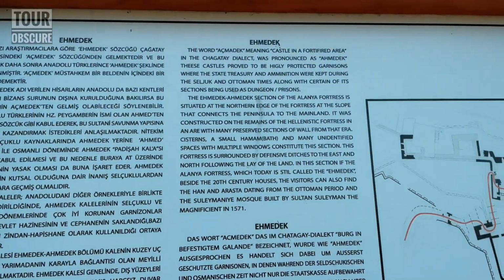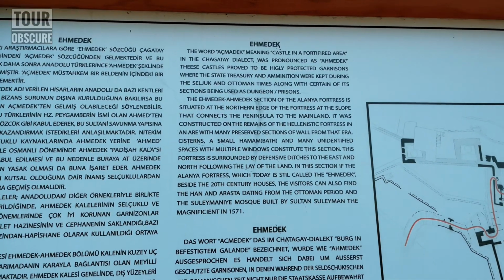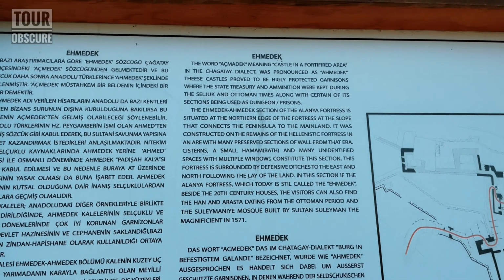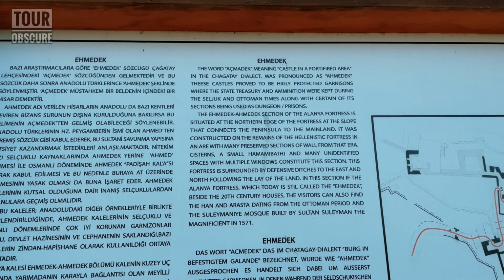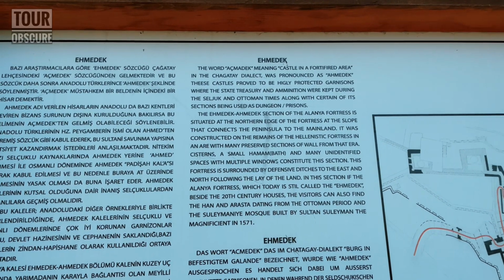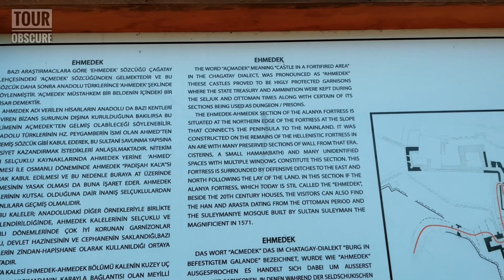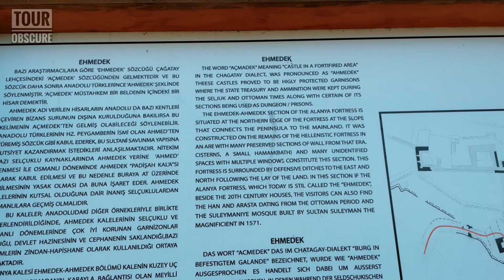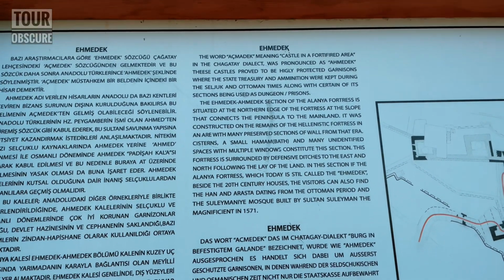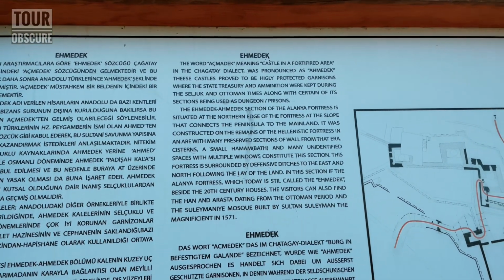There are some information boards knocking about in English. I mean, it's a bit of a difficult read, to be honest. Not criticising anybody, but one sentence in there says, "It was constructed on the remains of the Hellenistic fortress in an R, with many preserved sections of the wall from that era." I would imagine the "an R" is meant to say "an area". But you can just about get the gist of what they're saying.